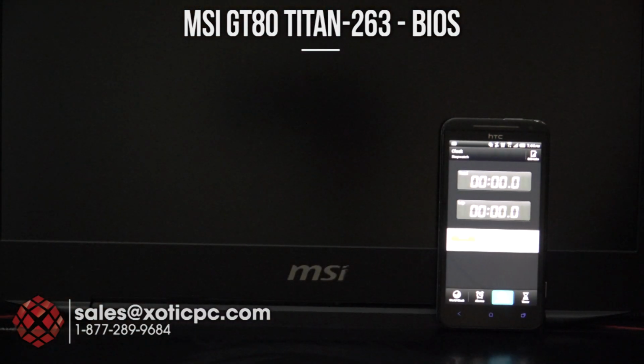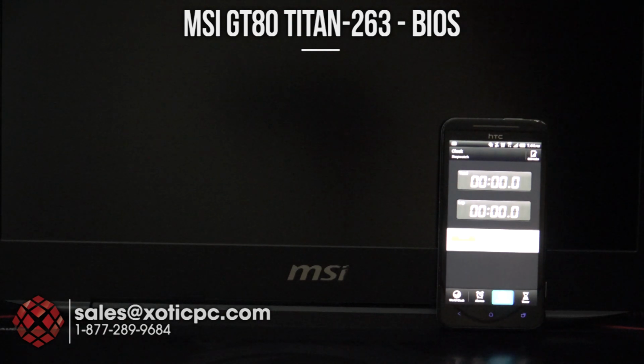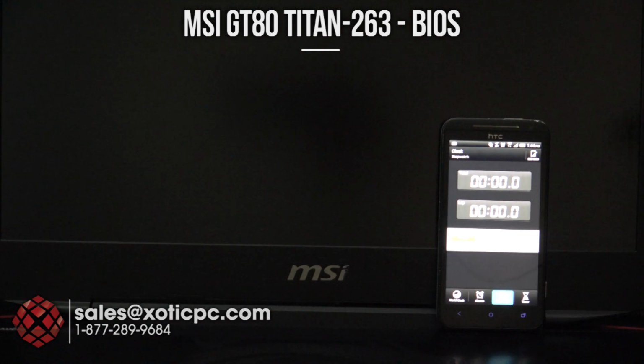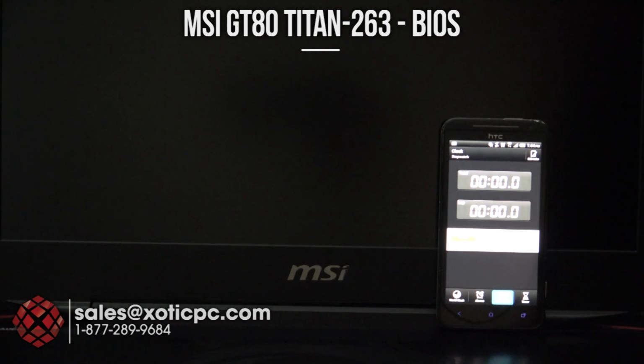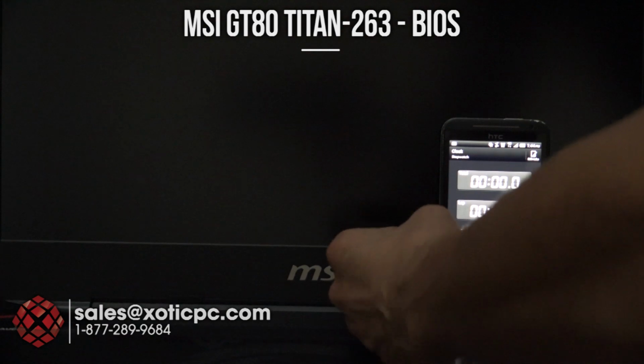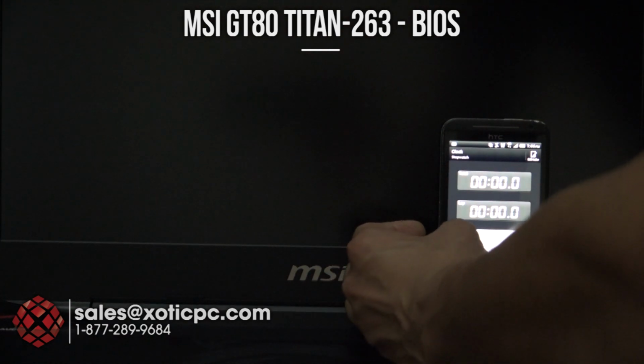We're gonna take a look at the boot time on here. Again, this is two 128 gigabyte M.2 SSDs in RAID 0, or Super RAID 3 as MSI calls it. I have my phone set up here, so what I'm gonna do, it's on my stopwatch, the computer is completely off. I'll hit start and power at the same time, and I'll do my best to stop it once we get to the desktop. So we'll go 3, 2, 1, start.